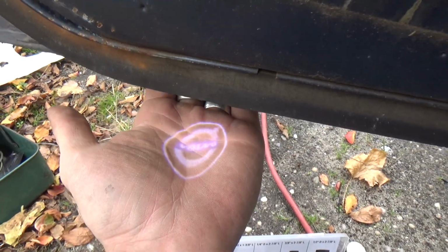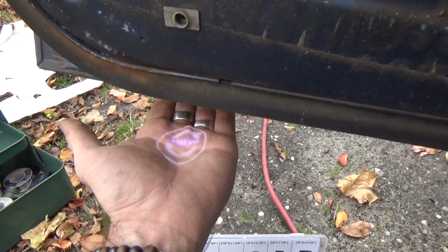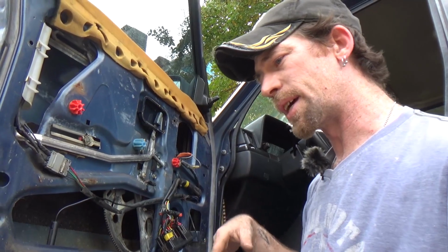And you can kind of see it. You'll see it better later on tonight when I show it to you. I will show you this in the dark, because this will be really cool. So let me go ahead and take care of these other things, put the door back together, and start moving on to the next door.